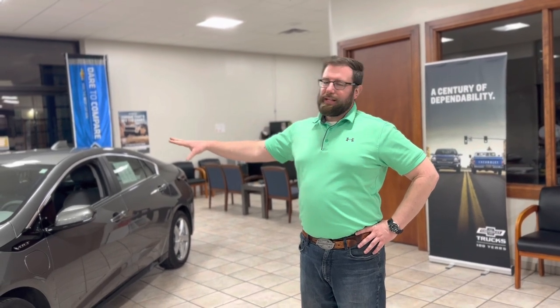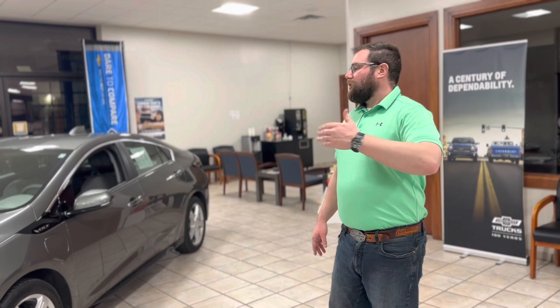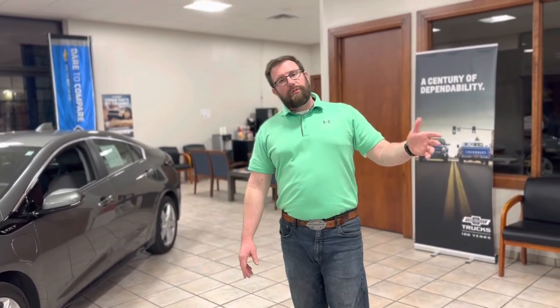This is kind of the last in the generation of the hybrids. Everything else from now on out is the Equinox, Blazer, Silverado, EV, all going to be 100% electric. Just some cool diesel stuff that recently came out this year. And if we're lucky, in the next couple of months, we'll get a few Corvettes in here, and I can do a walk around on those for you.